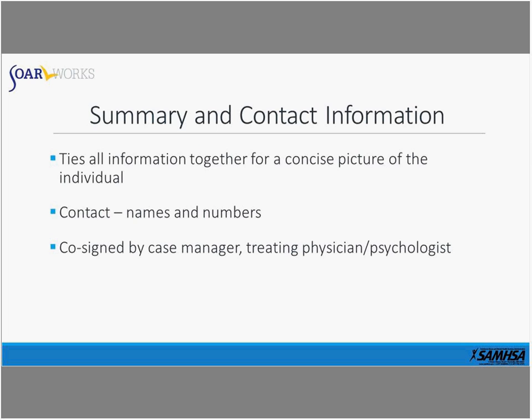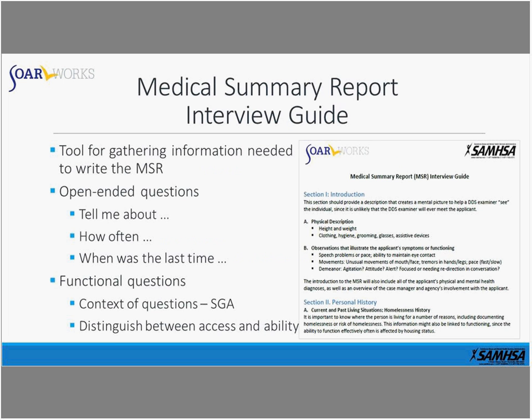And a very brief summary just helps tie together the main pieces of the evidence. You want to put your contact name and number, and a signature by the case manager yourself. You want to make sure you sign the report that you write, and the leading physician or psychologist if that's possible.